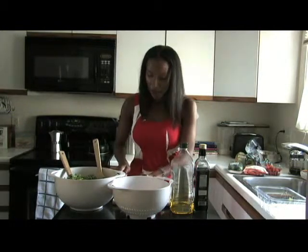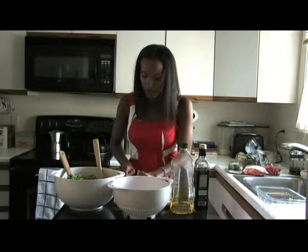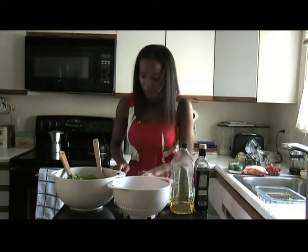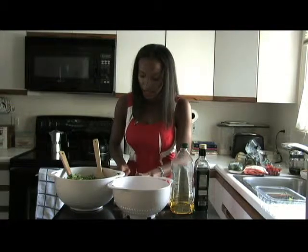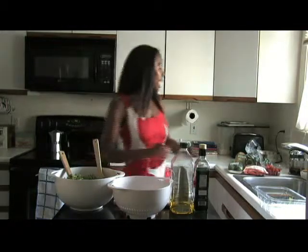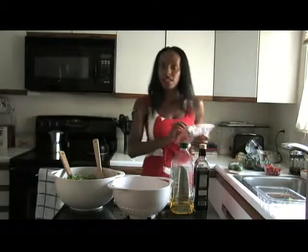And again, my favorite number, cutting it into 4s. So you're basically going to get these little small pieces like this. And you're dumping that in as well. And then the next thing you're going to do after that is you're adding your carrots.